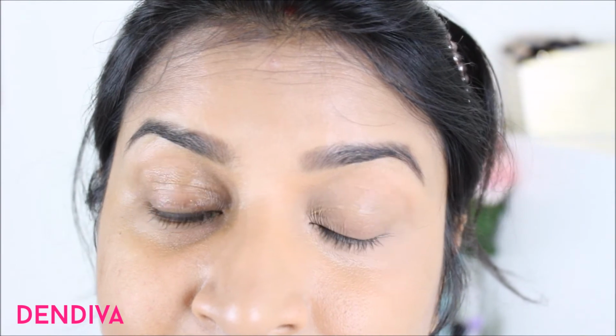You can see for yourself guys the difference. It's like day and night literally. And you can see how this whole side looks so bright and alive and fresh compared to this side which is too tired. And I'm doing this video at night around midnight, so I'm tired, no doubt. So let me show you from a distance.